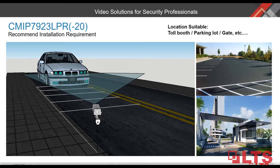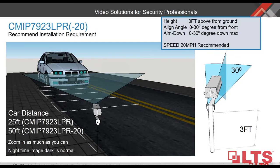So this is the installation location. A lot of times, when they have toll booths, parking lots, where they stop to pay, like a gated community where the cars enter, they have a little security guard or things like that. Then you could put the security camera, the license plate camera. Also in the US, we have a lot of restaurants or fast food chain stores, for example Dunkin' Donuts, Starbucks, Burger King, McDonald's, they all have drive-throughs. So this kind of camera is actually perfect for that scenario too.